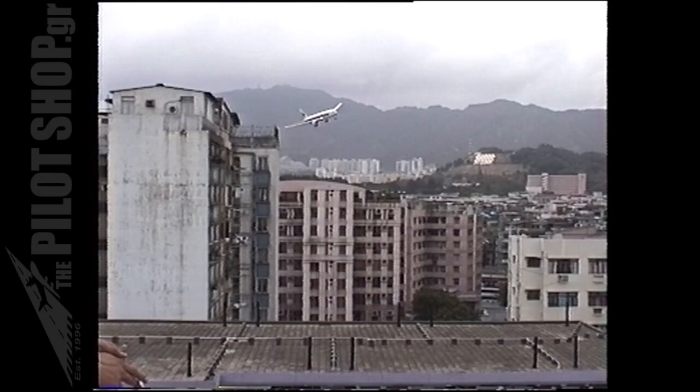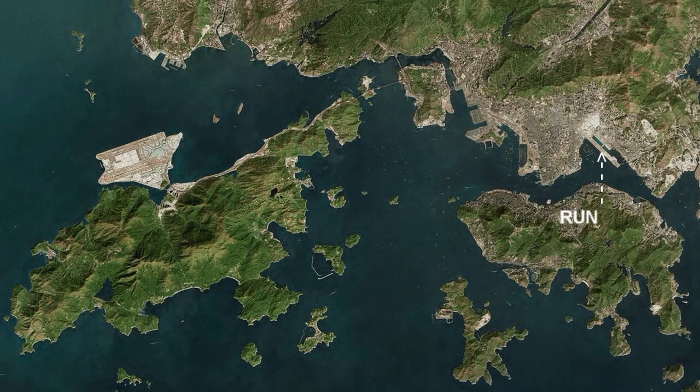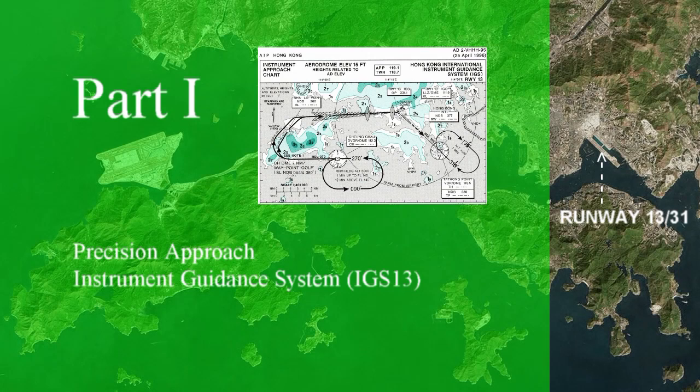But how exactly was the IGS approach flown? The approach of runway 13 was divided in two parts. Part 1, the precision instrument approach, IGS-13. Part 2, the visual approach.